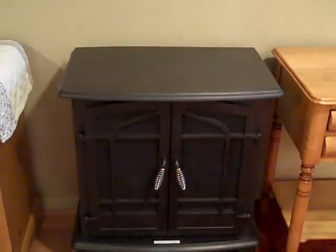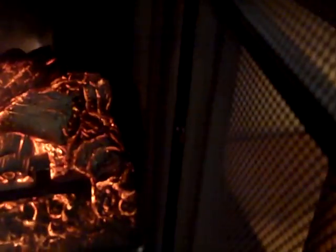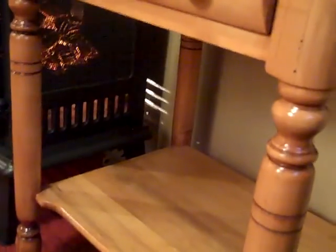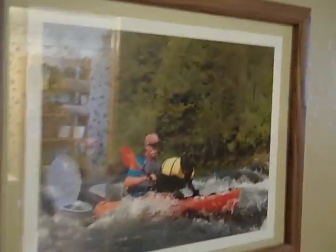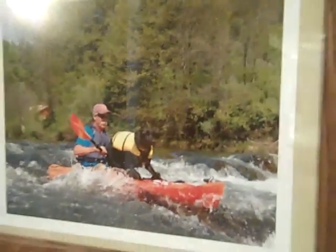And another stove that's really electric. And when you open it here, you can see and hear. It's really quite realistic. And way too hot for summer. What I like about this is you have a little bit of a view of the firebox on both sides. Neat picture of Steph and our dog Bisco running the rapids up on the Trinity River where we live.